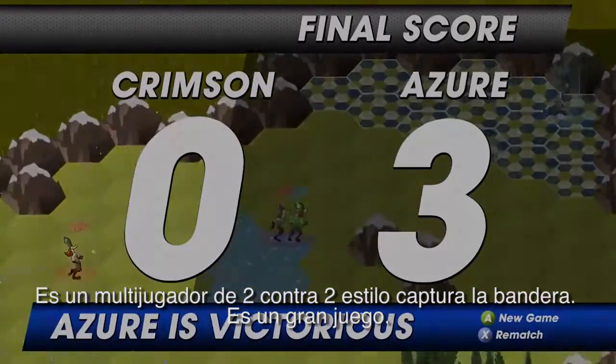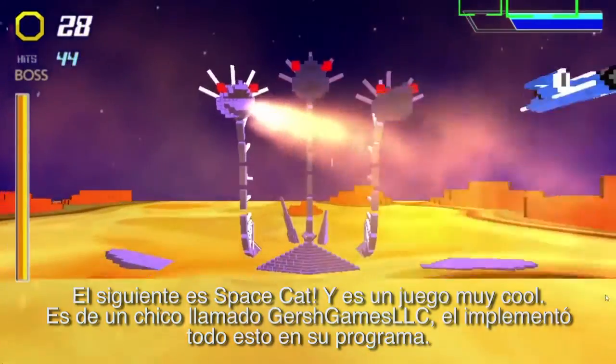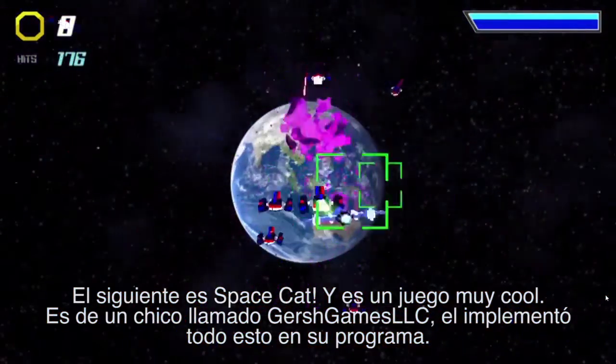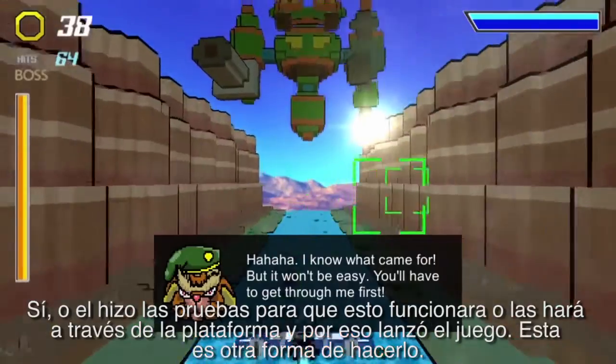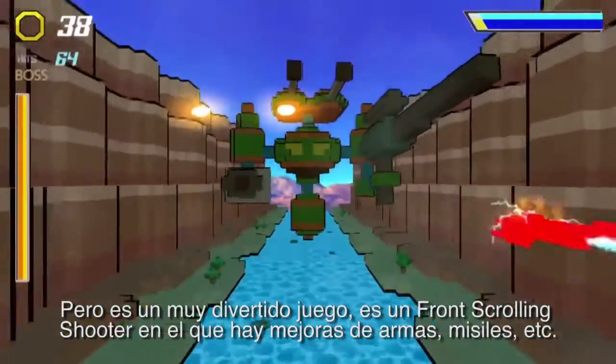Super, super cool game. Next up is Space Cat, and this one is actually really cool because it's from a guy named Gersh Pazar, who is actually the person who led all the technical work to implement this program. So he wrote his own game. So yeah, basically. It's to test to make sure everything works. Or he did all this work for the platform because he wanted to ship his game. Oh, that's one way to do it. But it's a really, really fun game.